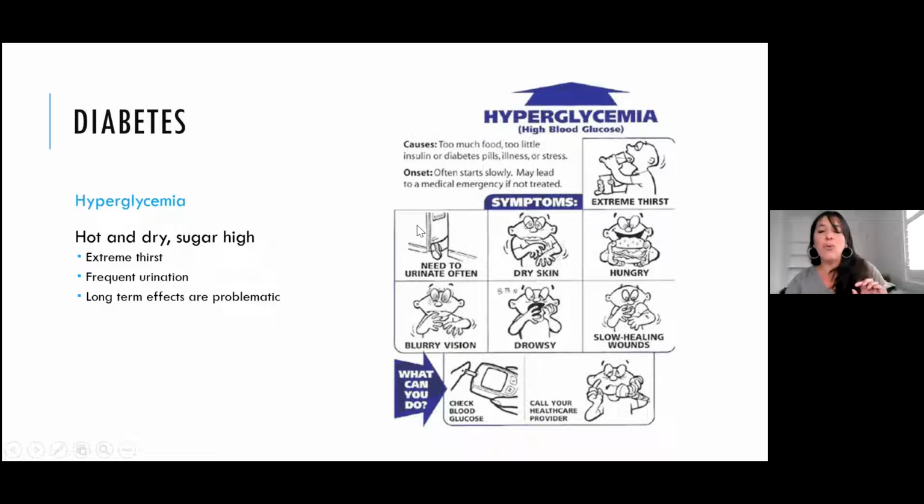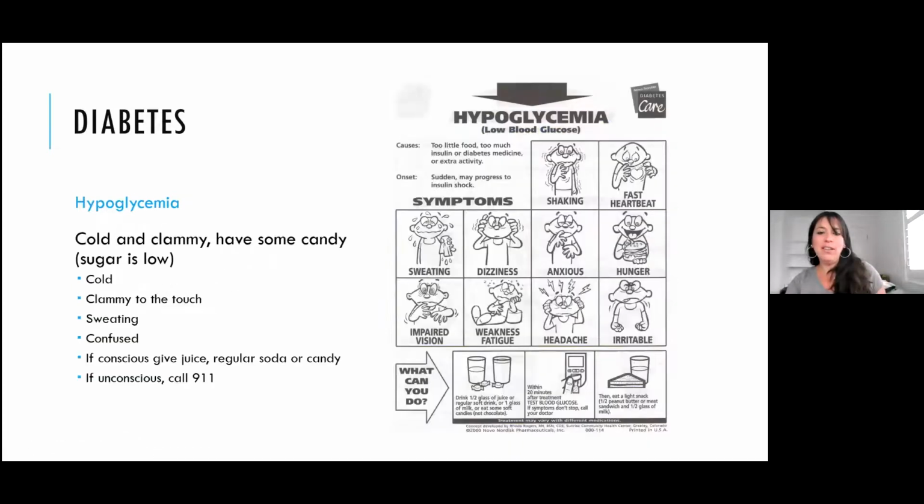The really concerning immediate one is when someone is hypoglycemic, meaning they're low. If somebody is hypoglycemic, in the short term, it can be deadly. So can someone read me the hypoglycemia one? Yeah, I can read it. Cold and clammy, have some candy. Sugar is low. Cold, clammy to the touch, sweating, confused. If conscious, give juice, regular soda, or candy. If unconscious, call 911.